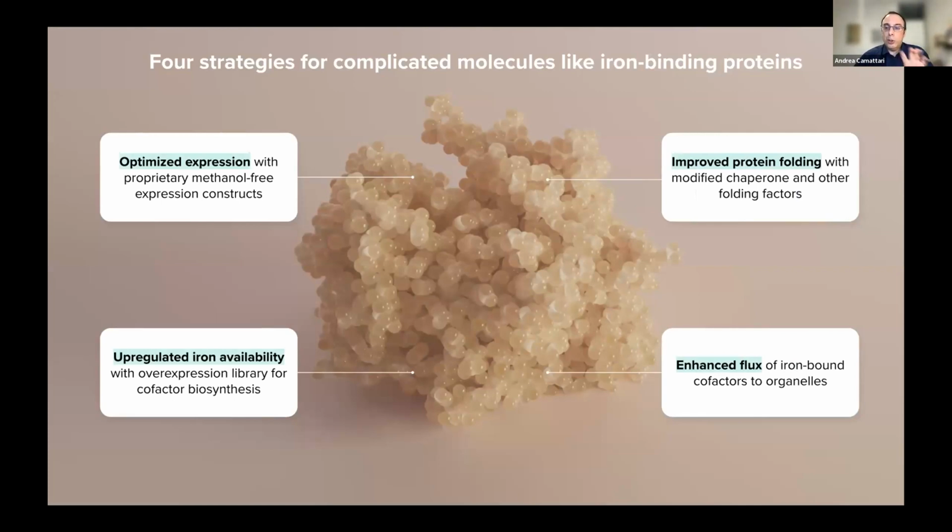Two of them are more generally related to protein expression at Ginkgo. My colleague showed very interesting aspects of this, so we'll go very briefly about that. Essentially, we have a patented optimized expression system, methanol-free, that relies on the synthetic circuit within the cell. We tackle the complexity of the protein itself by having a large combinatorial library of chaperones and other helping factors that help to shape the protein correctly. And protein folding is a big issue when it comes to protein production within Pichia.